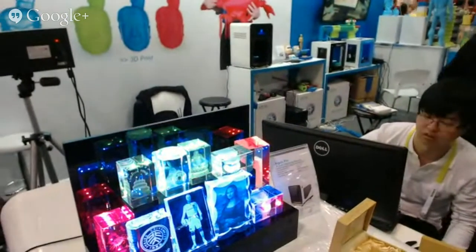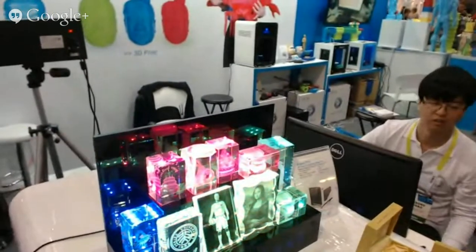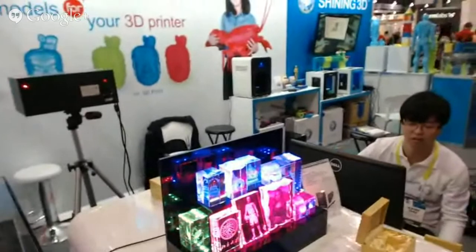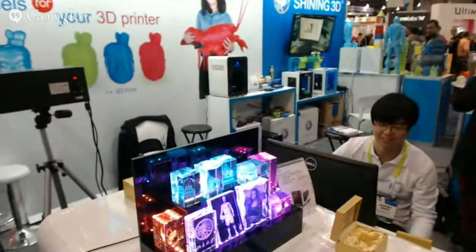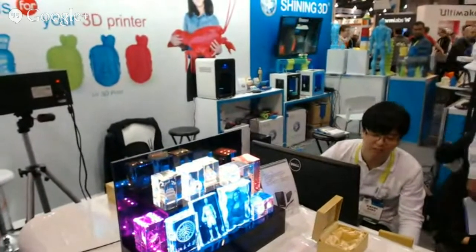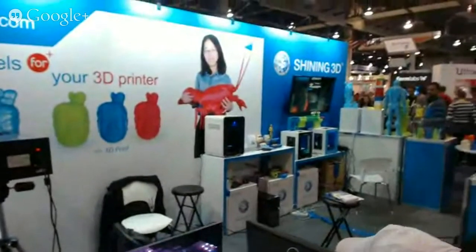Pretty neat. Yeah, it's too bad. I'd like to know what the price is on their scanner, and that's kind of neat. Obviously, it's not what we do, but I guess that would be good for kiosks and things like that. So you could scan somebody and then immediately put them in quartz or crystal. Okay, well, I'll come back. Let's keep going.